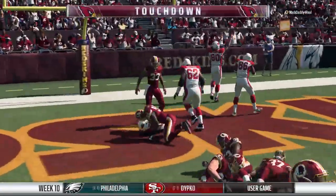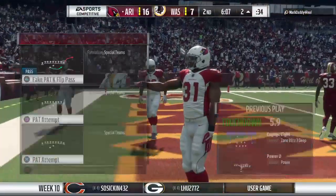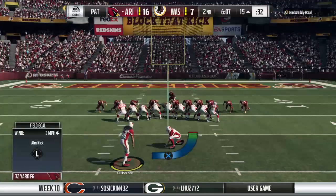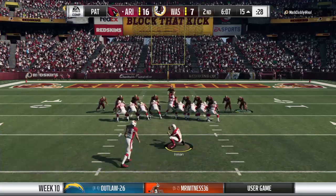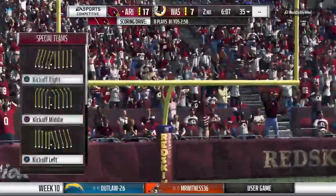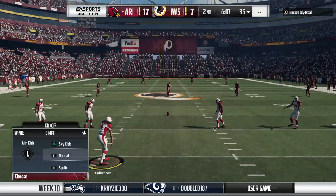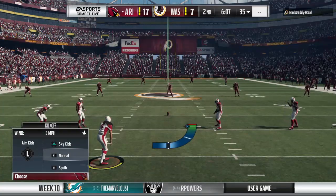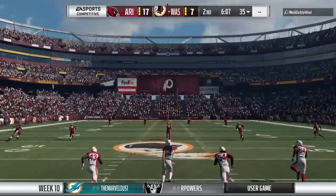And he will get into the end zone. Touchdown, Arizona. David Johnson with his 2nd touchdown of the game, 4th of the year. And the Cardinals will extend their lead. It's good to make it 17-7. Out is the kickoff unit as they run up and send this one away.